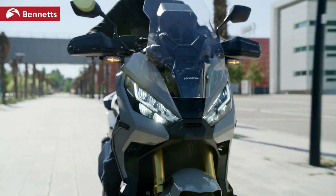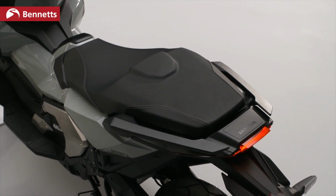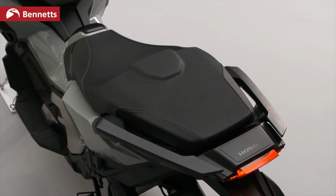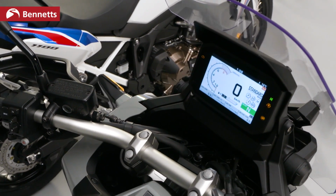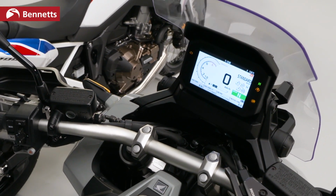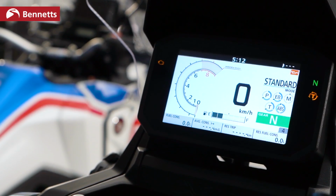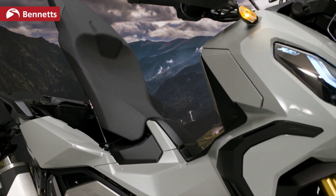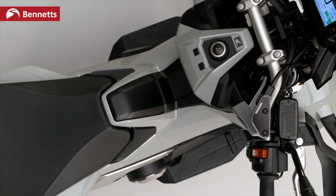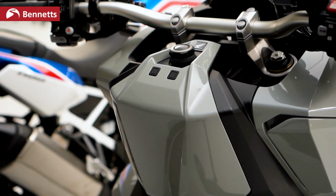The new windscreen is adjustable with 5 positions to choose from, and the seat is reshaped to be slimmer, making it easier to reach the ground despite an unchanged 820mm seat height. The 5-inch TFT display gets a voice control system when linked to your smartphone to access calls, email, navigation and audio, while the storage space under the seat grows by 1 litre to 22 litres. A USB socket replaces the previous model's 12-volt cigarette lighter style socket to make phone charging simpler.